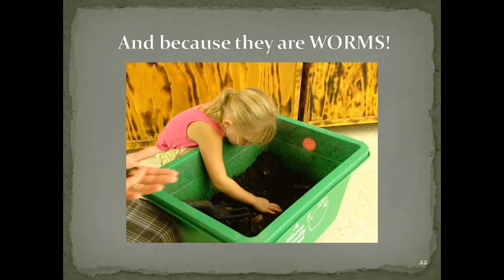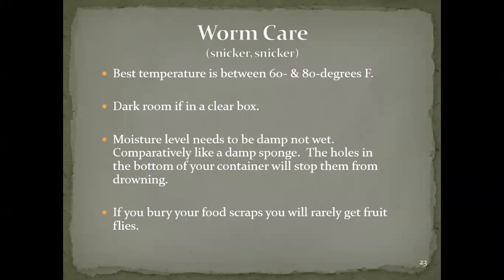That bin, this worm habitat, whatever, it's just a plastic tub. That thing was like $65 back when it was first purchased. You don't need to do that. But you see the aeration holes, the red circles, that's where you want that air across the top. And then there are holes in the bottom of this one. So worm care, snicker, snicker. This is how you're supposed to do it.